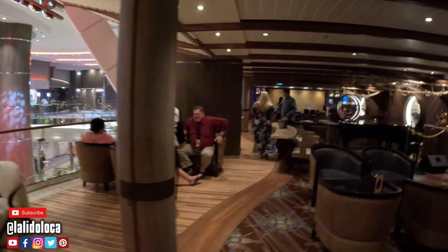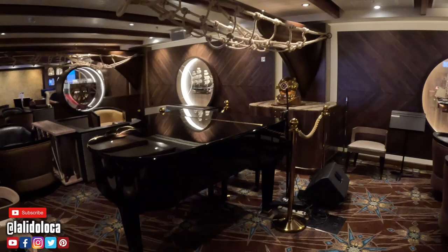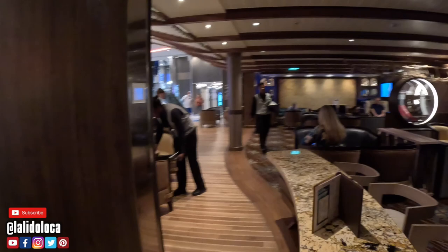It's a real fun place to listen to music though, especially when the piano player is here. You can be really close for sing-along, and it's a pretty intimate little area on a big, big cruise ship.